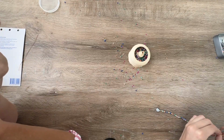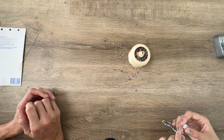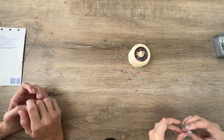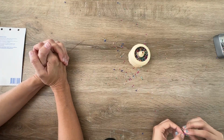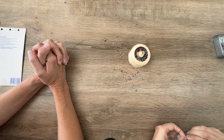Oh, wait, she's stuck. Oh no. Do you want a hand? See, it also makes it easier to tie. It does actually. I have to be careful because these ones are smaller, so they slip. So it's just got a little bit tangled around one of the beads, has it? Yeah. This is why I don't cut my fingernails.